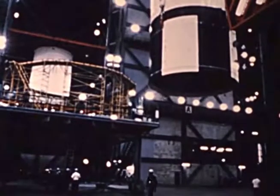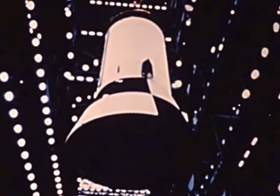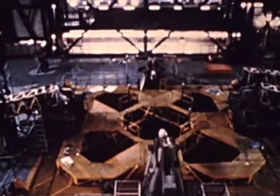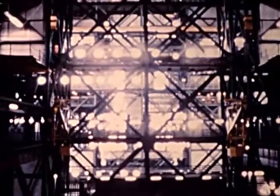The last components, the second stage and instrument unit, were delivered on December 10th and 13th. As the quarter ended, Apollo 10 was on schedule. In the next high bay, the tools and hardware were being made ready for Apollo 11. The lunar module for this spacecraft has been received at the Kennedy Space Center and is now undergoing tests.